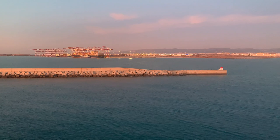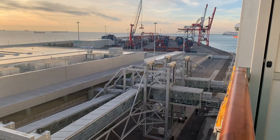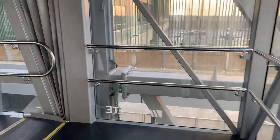The next morning, I woke up early and saw the lights of Barcelona in the distance, and as we got closer, the sun began to rise, and I began to prepare for my overview sightseeing tour of the capital of Catalonia. So I quickly made my way through some of the public areas of the ship to the gangplank, where I boarded a bus for a tour of the city.